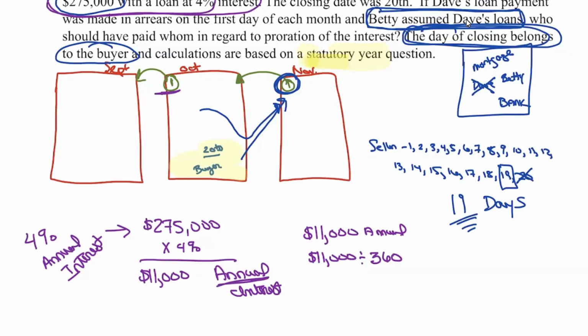I have 31. And let's see, if I put it in my calculator, 11,000 divided by 360. So it's 30.5. I would go ahead and keep the 30.55. I would keep that. Okay. So I'm going to go 30.55 a day.